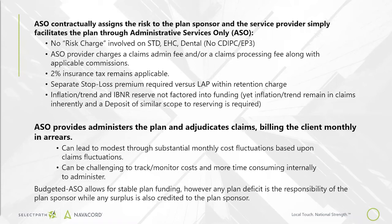Now, what is the risk charge? Typically, the risk charge is around 2%. It's nothing staggering. Now, that's not hard and fast that it's 2%. It depends on the service provider, it depends on the group, depends on the size, depends on the risk. But my point is that the risk charge is not an overarching, overwhelming ingredient that gets baked within an insured plan.